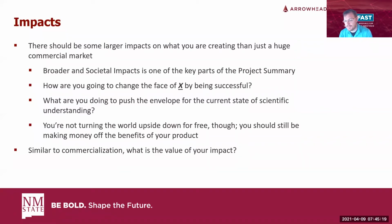And then for NSF, you also have to be able to show that there's going to be some impacts. Obviously there's going to be some commercial impacts, because remember, you have to have commercial potential. You have to be able to commercialize this in some fashion. But outside of that huge commercial impact, what other impacts are going to happen by you launching this product? What are those essentially broader societal impacts?